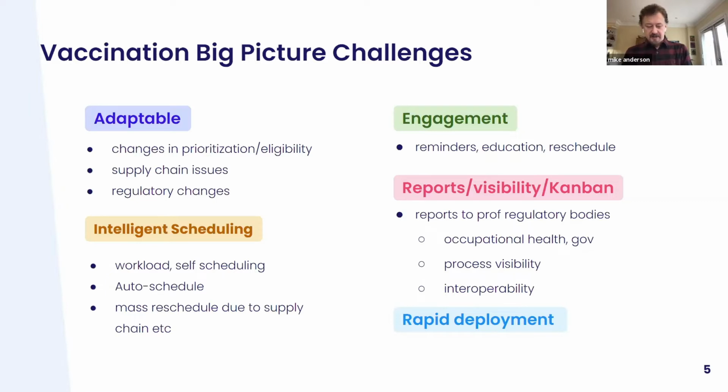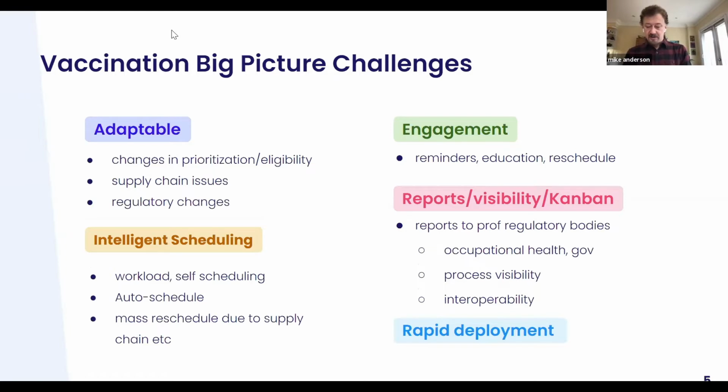I might start with a bit of an obvious statement, which is this vaccination program is remarkably complex. And it's complex because we have multiple vaccines. We have different prioritization of cohorts of people who are getting vaccinated. Often they require multiple doses, questions about revaccination schedules. And then to make it even more interesting, and anyone who's been reading the press lately knows that there's supply chain variability, which may go on indefinitely.